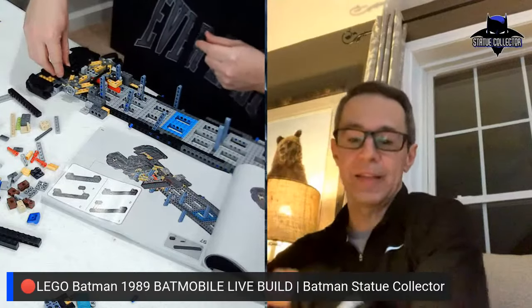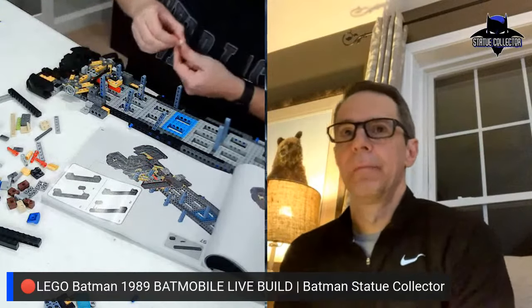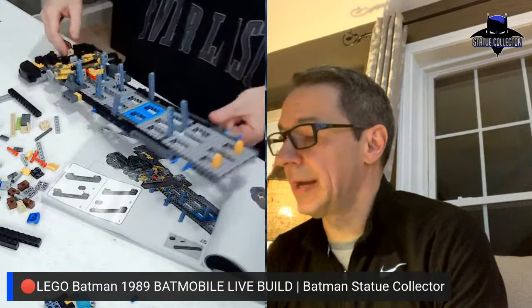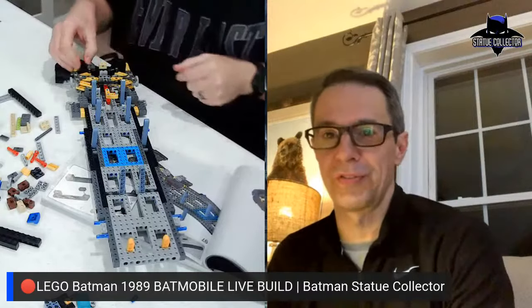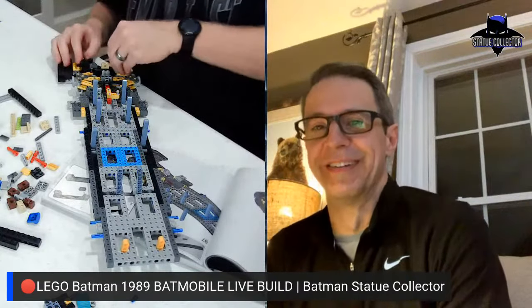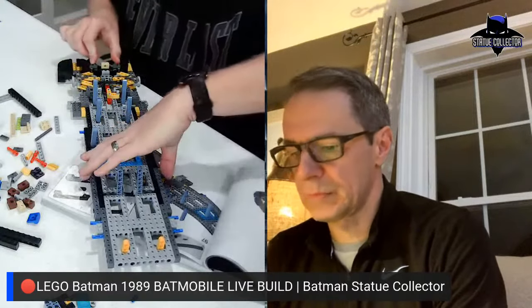It's not that I dislike the 89 Batmobile. I think I like the more technical, you and I have talked about this many different times, about the realism. Like, if there was really a Batmobile, what would it be? And I think that's why, for me, the Tumbler works so well. I could see that really being the Batmobile. It's a tank. Yep.